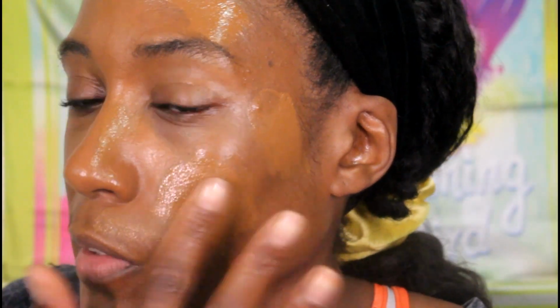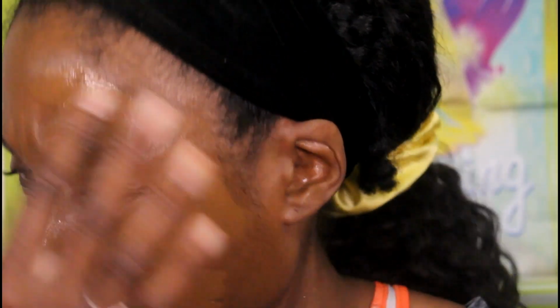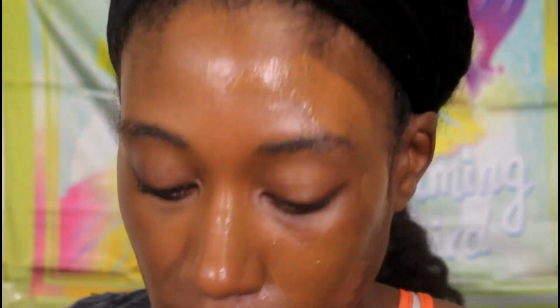And I feel like this should definitely be enough to cover up everything I want to cover up, especially these dark spots, especially these acne spots I have over here. I just feel like the Haus Labs gives me more coverage, which I can appreciate.